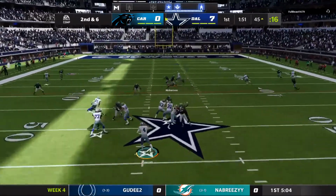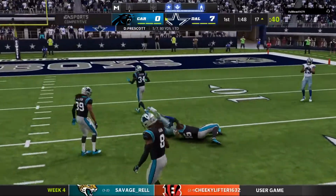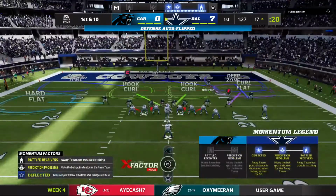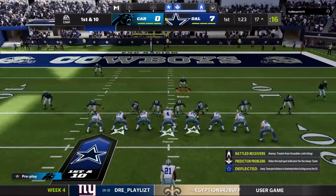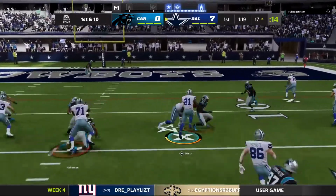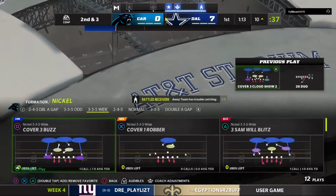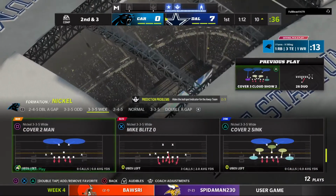From the 45 on 2nd down, Prescott. That is caught by Lamb. And they'll wind up getting this one all the way down inside the 20. The catch and run pays off for 29 yards. A first down carry by Elliott, and he'll get 7 yards from the 17 to the 10 before he's taken down.